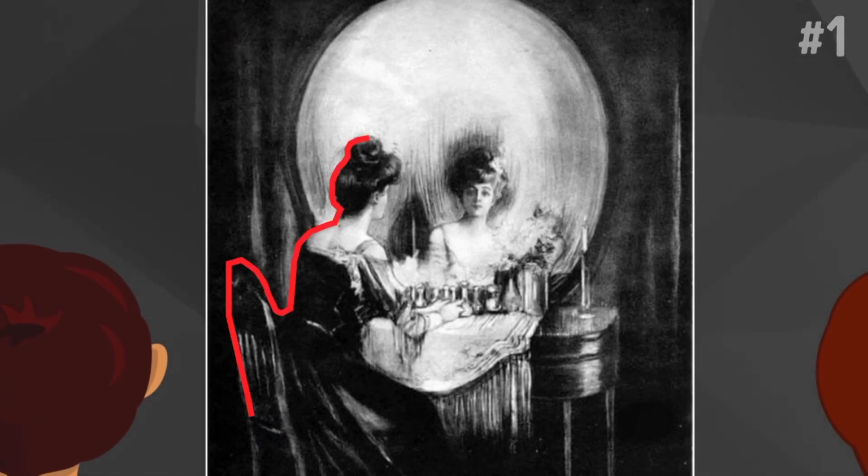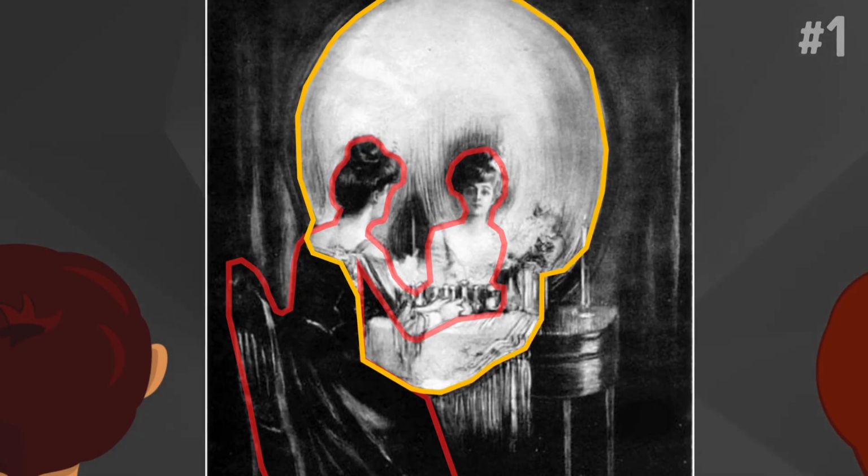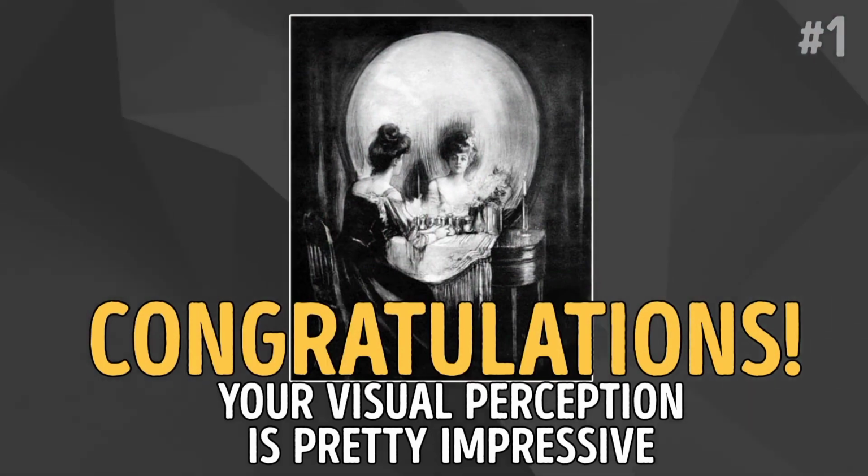Keep an eye out for a woman sitting in front of the makeup mirror or a creepy-looking skull if you manage to see both at the same time. Congratulations, your visual perception is quite impressive.